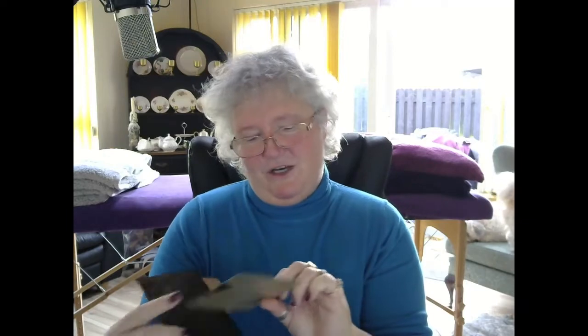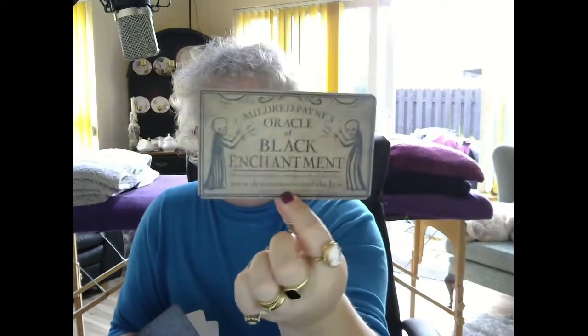I think it is extremely clever and fun, and I'm going to hold my hand up here and say I actually thought it was totally real. And here we have some images that are quite eerie. Here in the Mildred Payne Oracle of Black Enchantment, you have all the details on there.